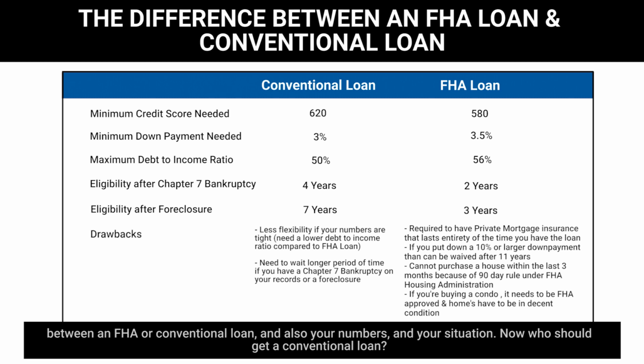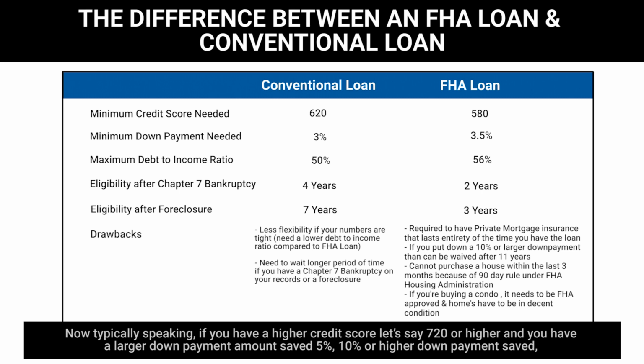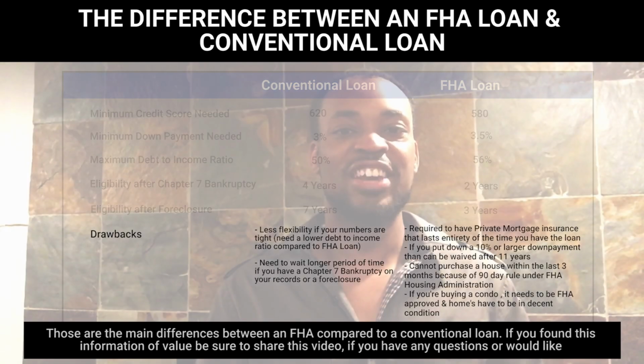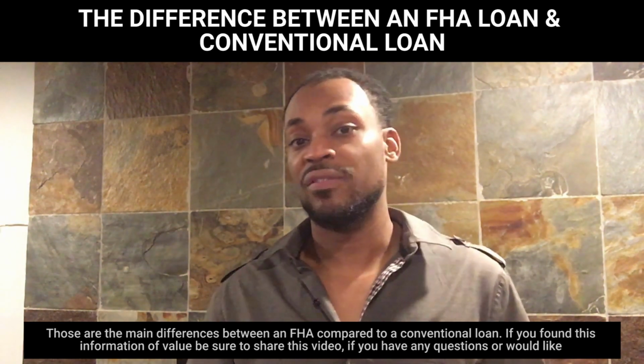Now, who should get a conventional loan? Now, typically speaking, if you have a higher credit score, let's say 720 or higher, and you have a larger down payment amount saved, 5%, 10% and higher down payment saved, then it might be worth it to you to pursue the conventional loan route. But again, you'd want to sit down and crunch numbers with the lender so they go over based on your specific situation. Those are the main differences between an FHA compared to a conventional loan.